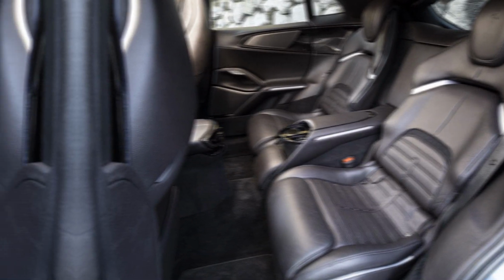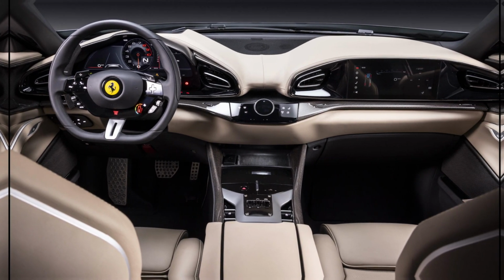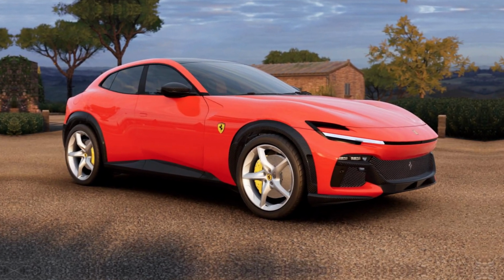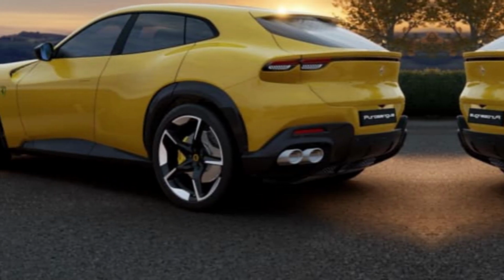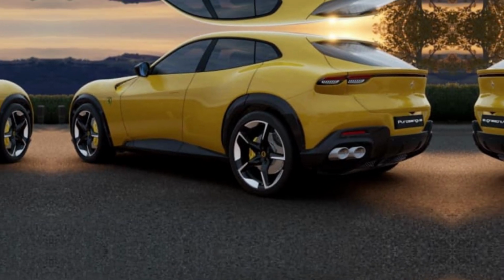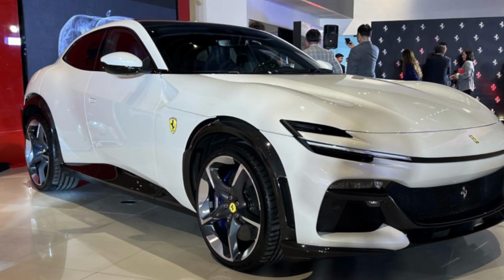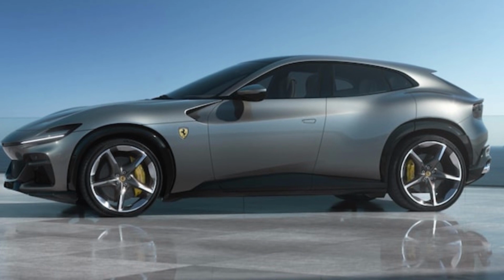Performance. The Purosangue is powered by a 6.5-liter V12 engine that produces 715 horsepower and 529 pounds-feet of torque. It's paired with an 8-speed automatic transmission and all-wheel drive. The Purosangue can accelerate from 0 to 60 miles per hour in 3.0 seconds and has a top speed of 202 miles per hour.